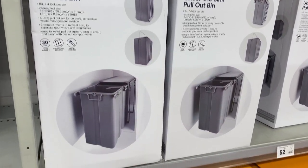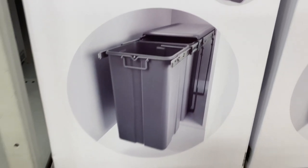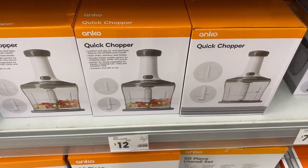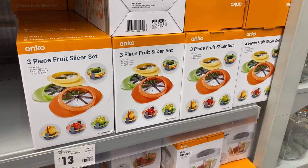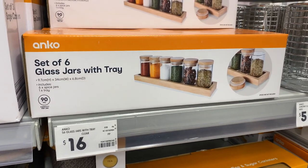And this under the sink bin too, I thought was really cool. $37, you just pull it out. We need to get one of those for our house. So I was having a look. And these little quick choppers, $12. And the little pull cord chopper as well. I haven't tried any of these, so you'll have to let me know if you've got these and if you like them.